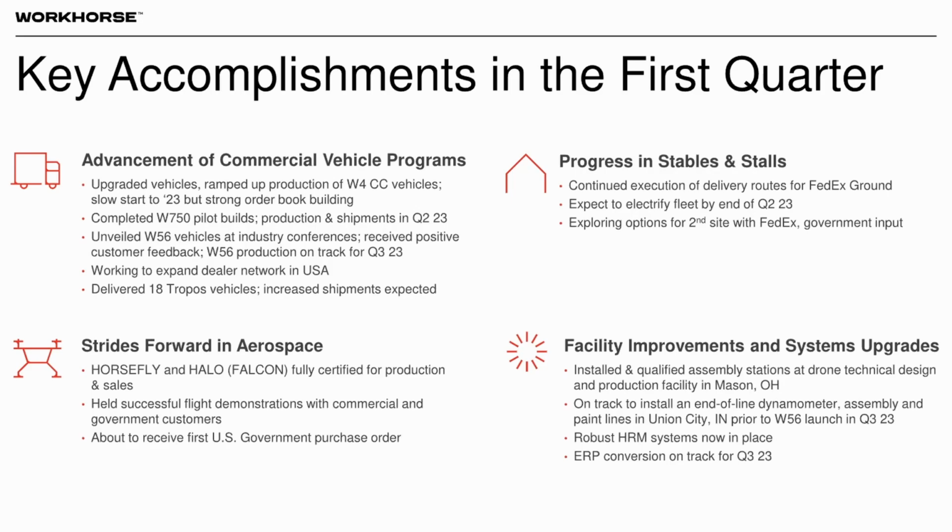We also assembled and shipped 18 Tropos vehicles as part of our 3-year contract with that company, and are continuing to ramp up shipments of these unique vehicles in the coming months. We also made significant strides in our aerospace business and saw continued strong interest in both our Horsefly and Falcon drones. We performed a large number of flight demonstrations with prospective government and commercial customers during the first quarter. We are ready to ramp production in the factory and have the parts on hand to build initial orders.